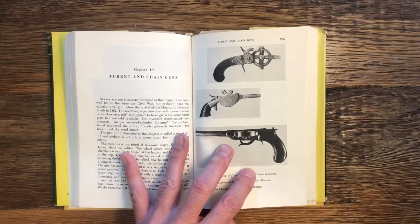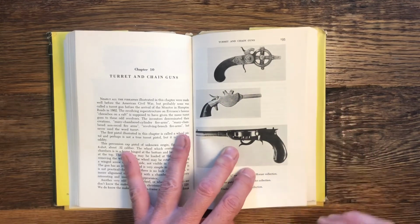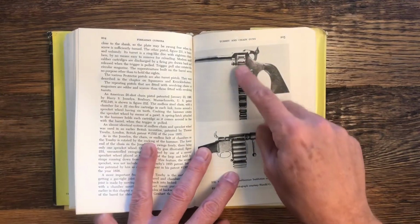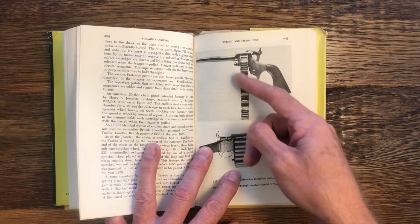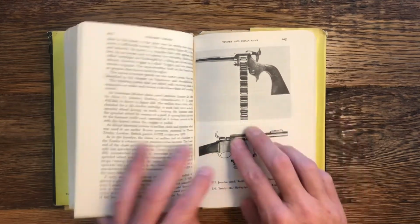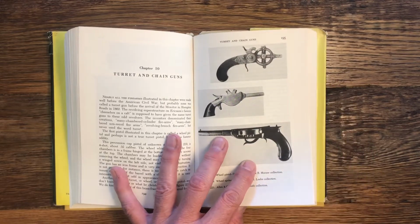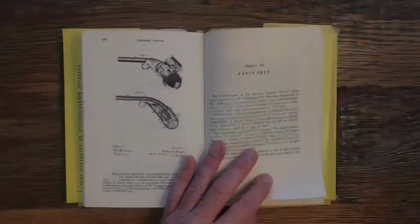Chapter 10 is about turret and chain guns. I've only seen these in books ever, but quite an interesting chapter with essentially what you would consider a modern day belt for a machine gun, but put into a firearm way back in the day, or things like this turret that's just a wheel that spins. Just incredible diversity in this chapter.